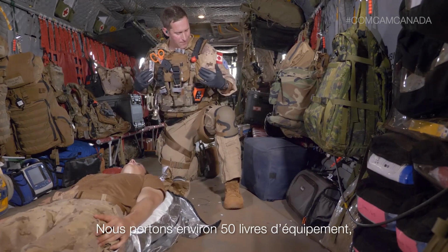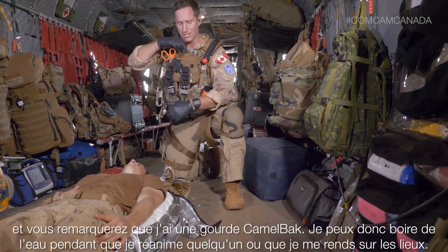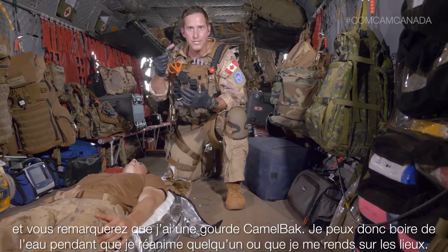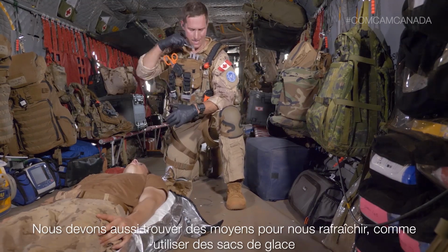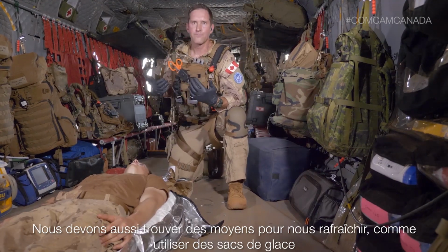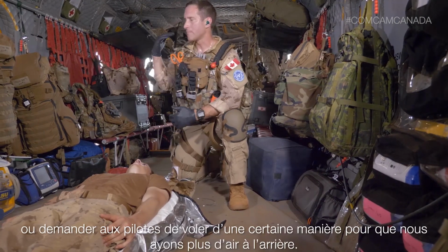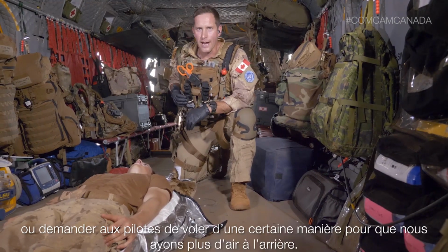We're wearing about 50 pounds of stuff on us. So you can see that I have my Camelbak like I'm running a marathon, so I can drink water while I'm resuscitating someone or getting to the scene. And we have to do things to cool ourselves down at times, using ice packs in here, asking the pilots to fly in a way that gives us more air back here.